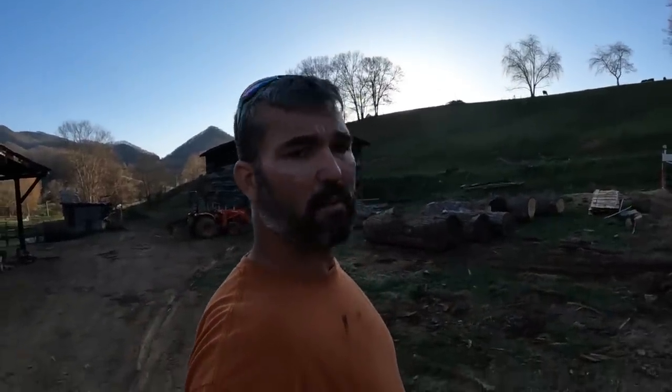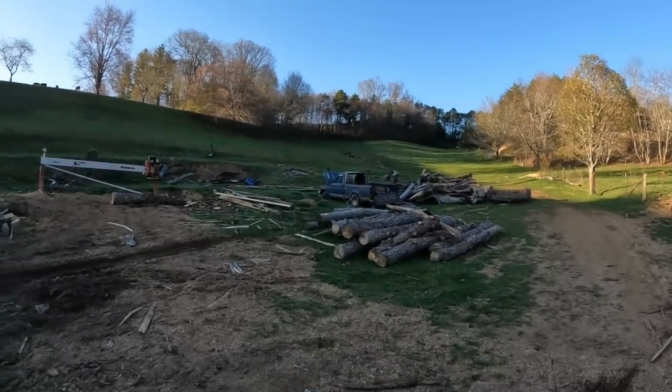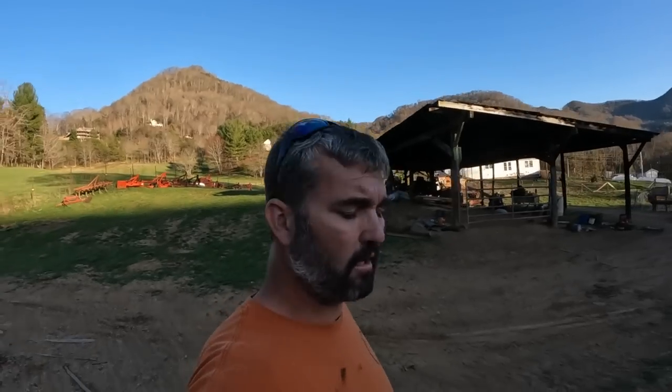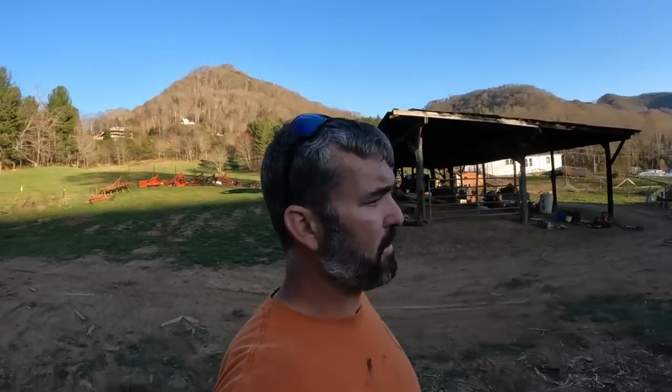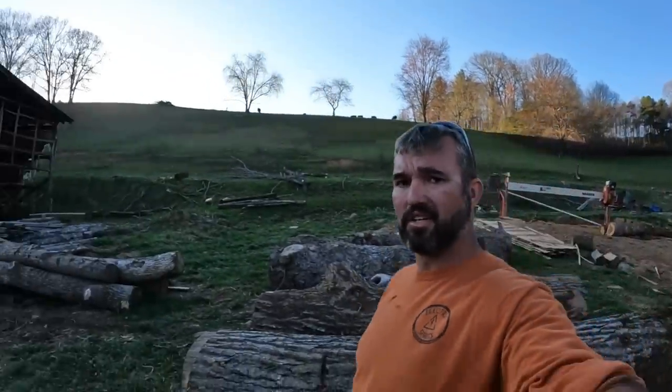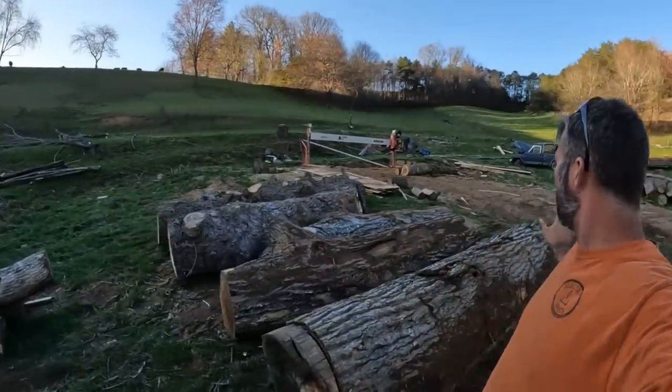So it's coming along. Tomorrow we'll try and get that Jeep out of here. I'll have a little bit more room, and yeah, we're gonna work a little bit longer tonight, and I think by probably tomorrow I should have this area pretty much finished.